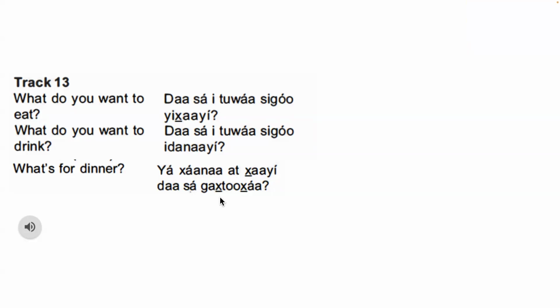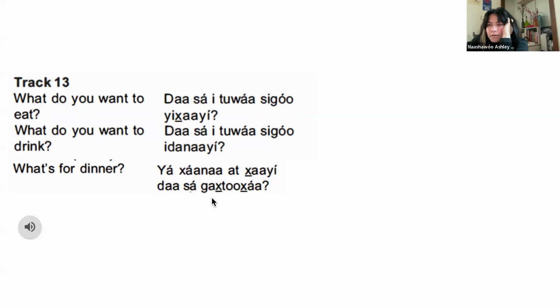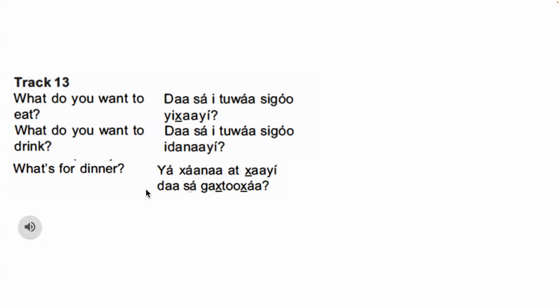So good. So by chunk, Yachana. Atchaye. Dasa. Gachtucha. Good. So now we'll do this one by line. So we'll make them larger chunks. Repeat after me. Yachana atchaye. Dasa gachtucha. Good. And let's try the whole sentence nice and slow. Repeat after me. Yachana atchaye dasa gachtucha. Yeah, good. How do you guys feel?